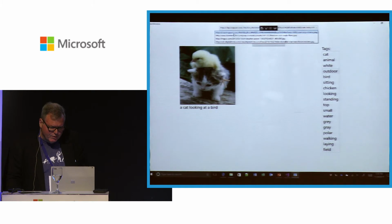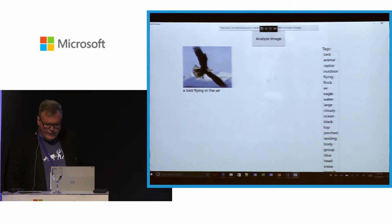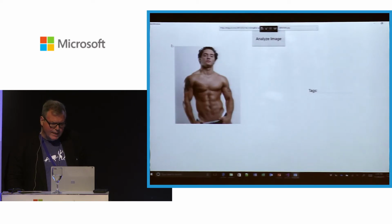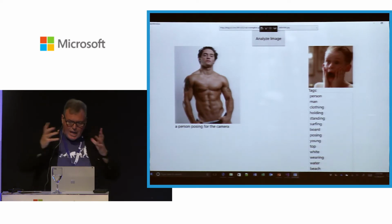So let me go down to here. This next image, this is not it. This is a bird, so click that. And I get a bird flying in the air, bird animal. That's all good stuff. I think this is my RACI image. Yeah, it's this fellow. His belly button is showing. And I click on that, and I get back the description, plus the RACI score is 0.31. Oh, Macaulay says it.